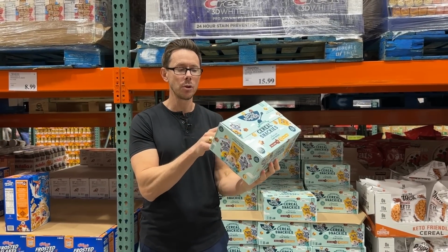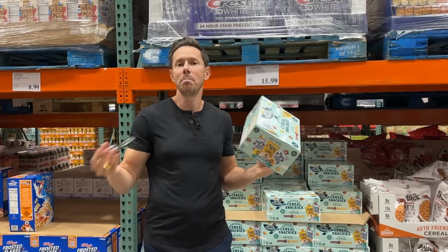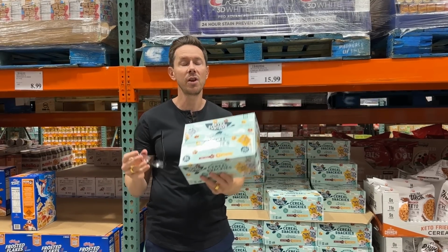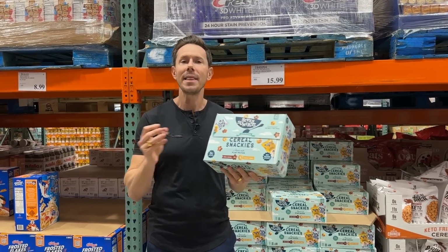What does upcycled mean? Upcycled oats, upcycled sunflower. They take oats that was made from like oat milk, and they take the pulp and they use it to make the cereal. If you're gonna eat cereal in the morning, which I don't, I eat it as dessert, this is what you want.